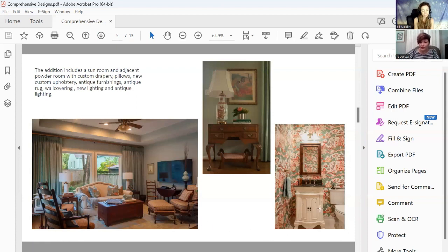And again, this was a powder room right off of this room. So we used some beautiful wall covering. I love that. So that's not a mirror. It's actually a frame of the paper. Oh, well, no, that is a mirror, but it's reflecting the wall covering. Oh, okay. I was like, that's really different. So it's all around. Got it. Yes. So all of this is adjacent to that sunroom there. And then she had a beautiful antique lamp and some antique pieces that we had there in that room.